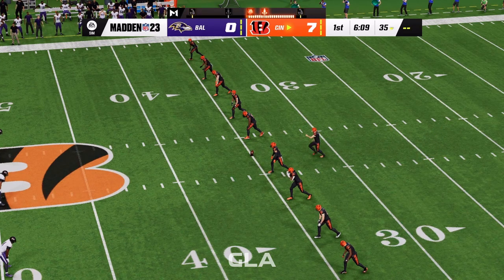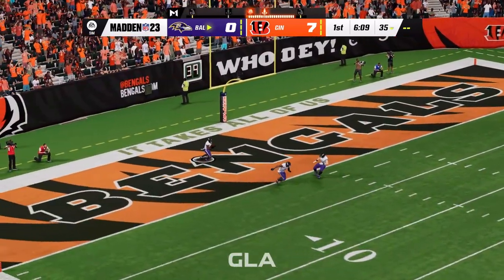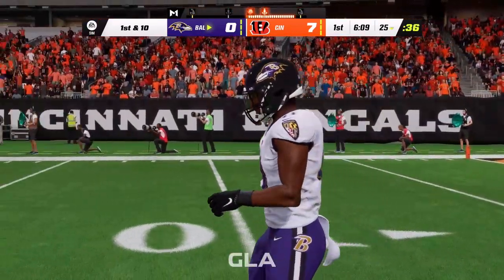After the touchdown, McPherson on to kick this one away. And Hill will opt for the touchback. And the offense for the Ravens returns to the field.